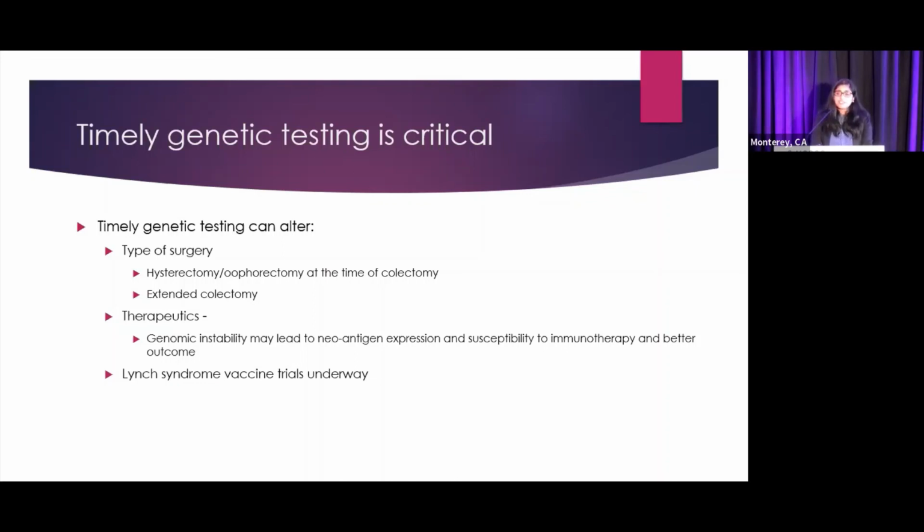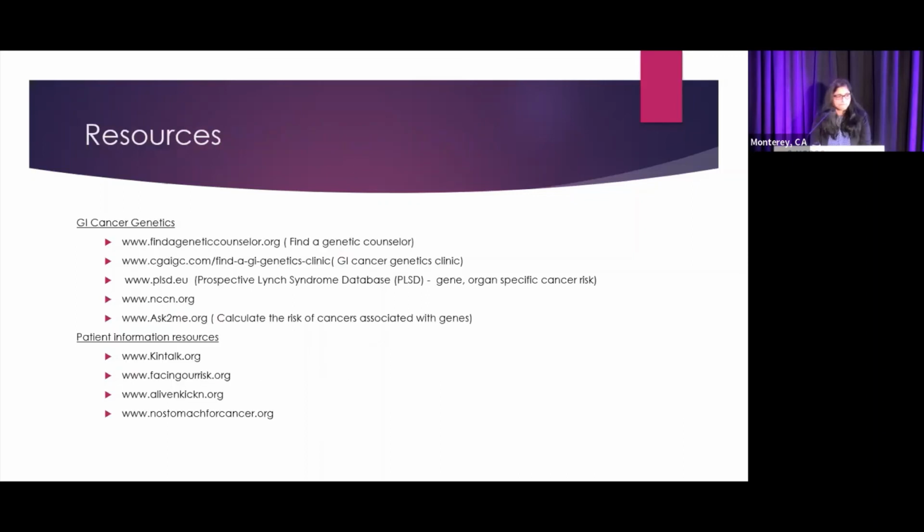And last but not least, exciting human trials for Lynch syndrome are already underway at multiple centers in this country, so the future is bright. Here is a list of resources for you to find counselors and clinics. NCCN is a great resource; it requires a login and password, and has some patient information links as well.